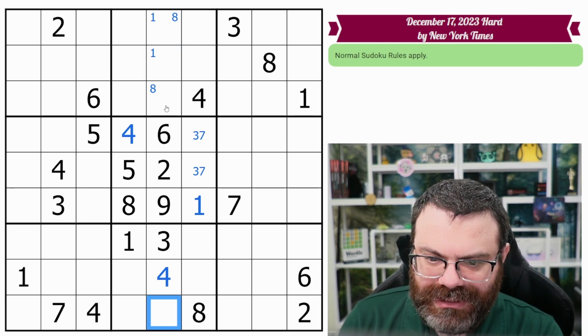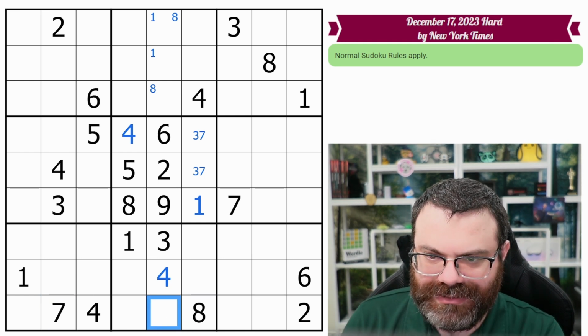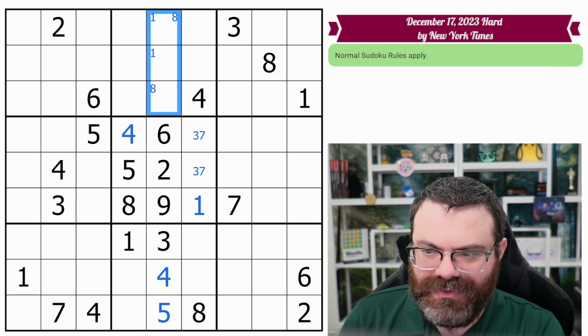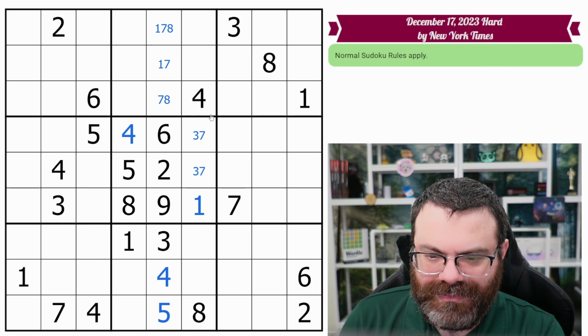Now we need, let's see, what do we need? We need 1, 5, 7, 8. So this is not 7 or 8. So this is 1. Oh, it's not 1 either. This is not 1, 7, or 8. So this is 5. And then we're left with a 1, 7, 8 triple up here. Okay. Don't need the corner marks.